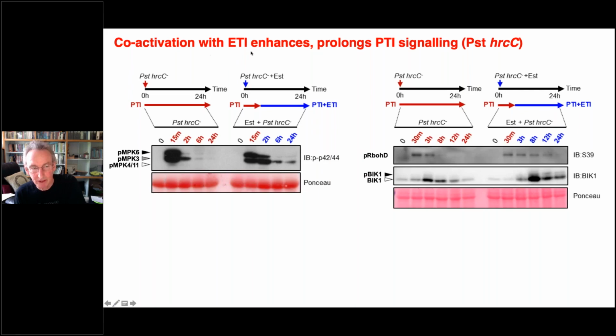And also, now back to co-activation rather than pre-activation with estradiol, it enhances and prolongs the PTI signaling in response to a Pseudomonas mutant that can't deliver any effectors to suppress plant immunity. So you see 6 hours and 24 hours here, you're still getting some activation of the MAP kinase where that's basically gone away, especially after 24 hours completely, if you've not co-delivered estradiol. And again, we also see a stronger signal for BIC1 if we've co-delivered estradiol to induce AVR RPS4 and a more prolonged activation of BIC1 in an estradiol-dependent way.